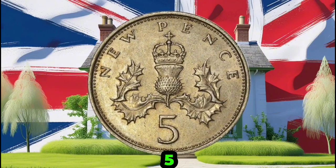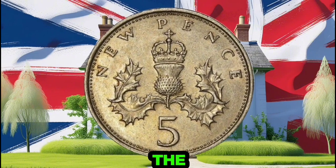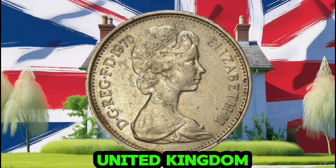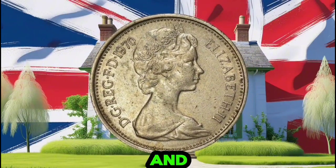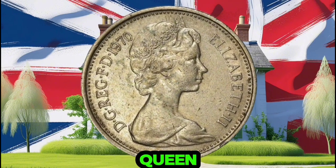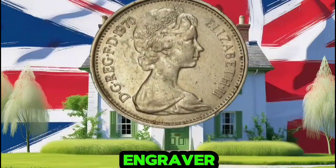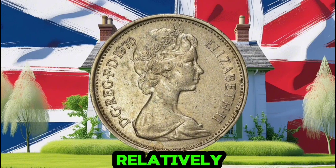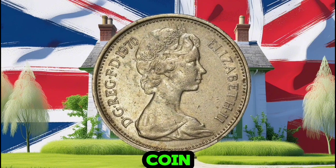So, what does this 5 new pence coin look like? The coin features a beautiful depiction of the royal arms of the United Kingdom, showcasing the lion and the unicorn. On the other side, you'll see a classic portrait of Queen Elizabeth II by the famous engraver, Arnold Machin. In terms of design, it's a relatively simple, yet elegant coin.